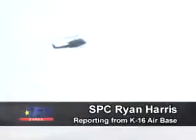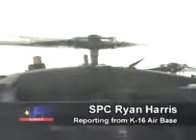This is a UH-1H helicopter, otherwise known as a Huey, and you wouldn't normally see them landing at K-16 Air Base, located on the outskirts of Seoul. But it's here now, as part of a demonstration from our Korean allies. That came out today with all of the aircraft that we don't normally fly as a part of our formation.